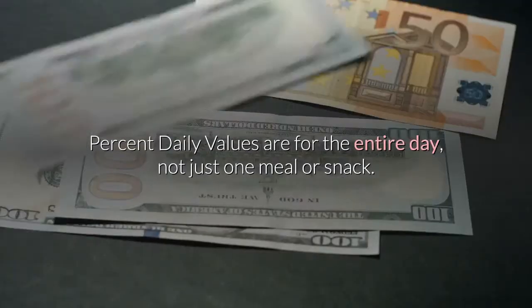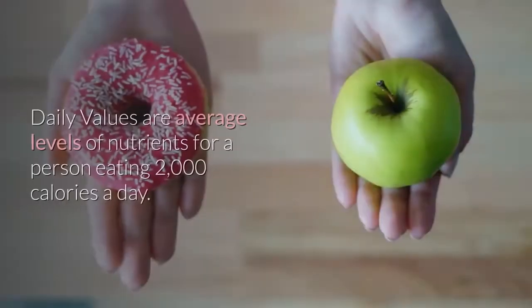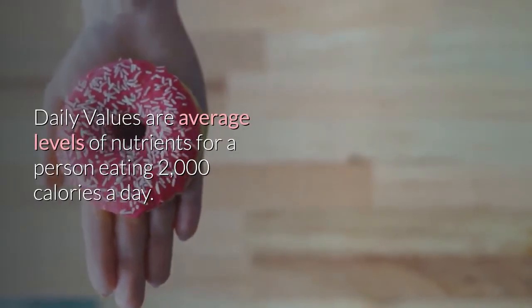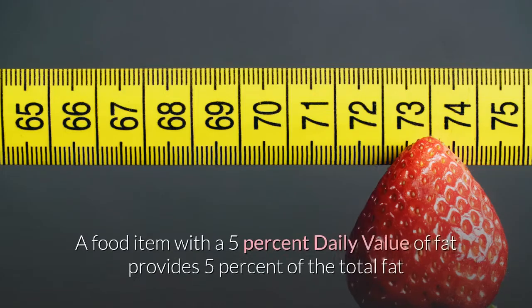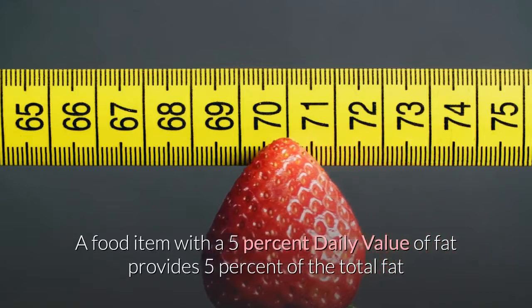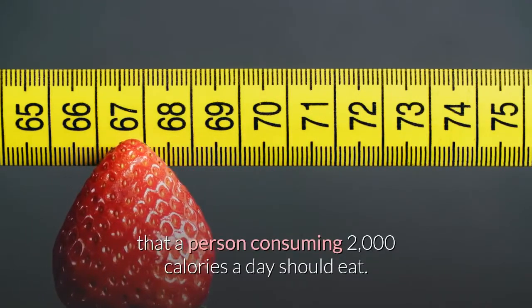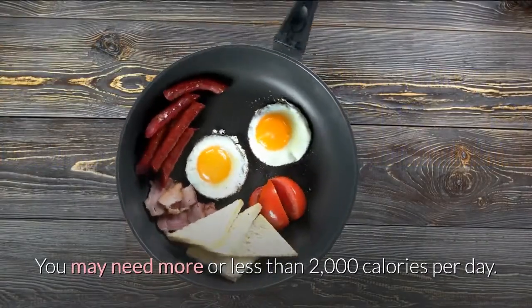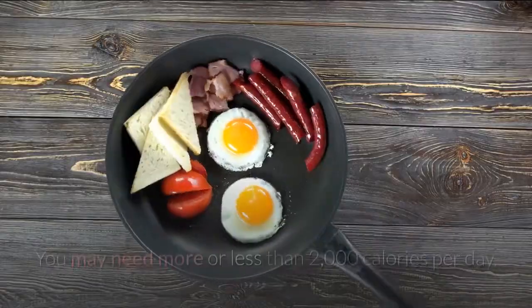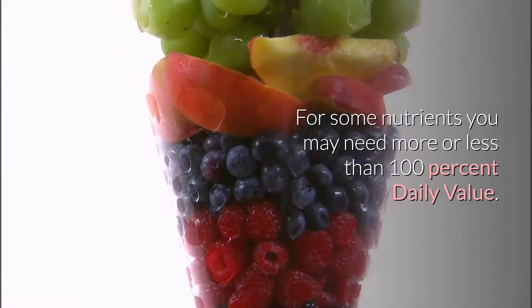Percent daily values are for the entire day, not just one meal or snack. Daily values are average levels of nutrients for a person eating 2,000 calories a day. A food item with a 5% daily value of fat provides 5% of the total fat that a person consuming 2,000 calories a day should eat. You may need more or less than 2,000 calories per day. For some nutrients you may need more or less than 100% daily value.